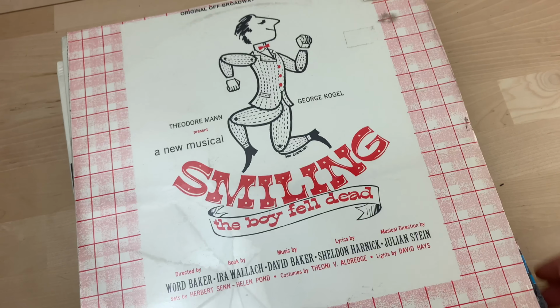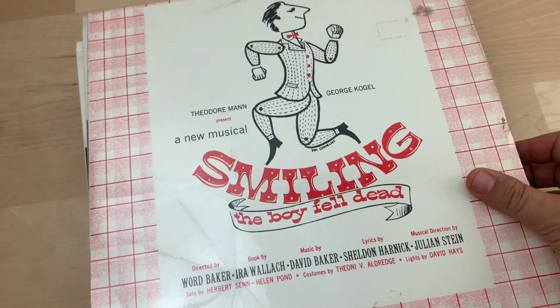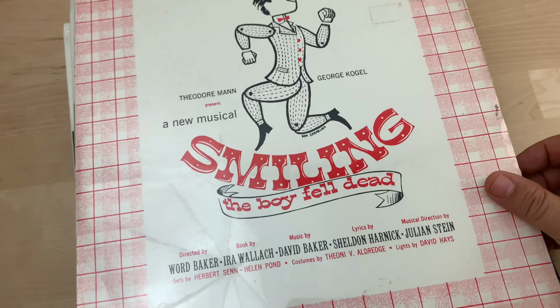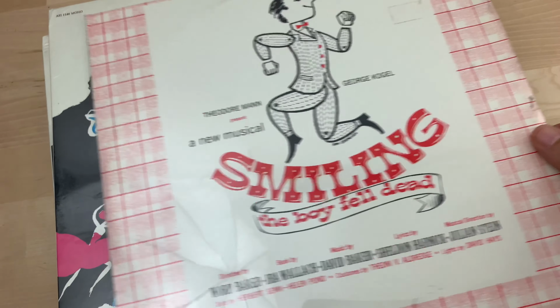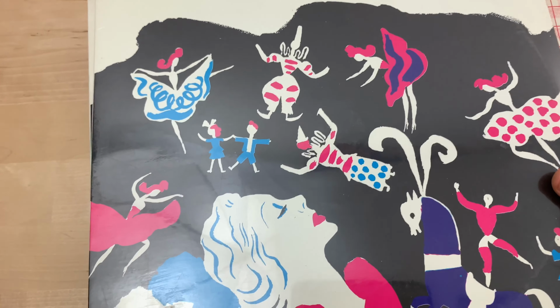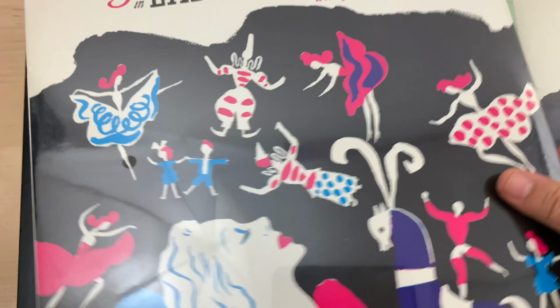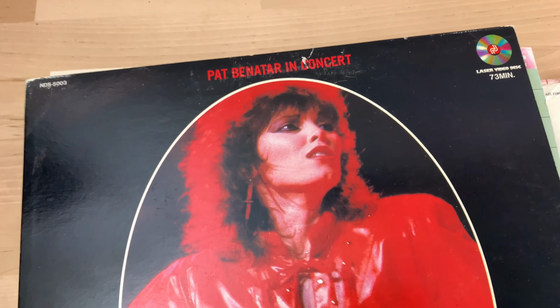All right, let's look at some of the items I picked up here. These are all gonna be long tail type of flips, but I do love selling media. Easy to store, easy to ship. Here we have a Smiling the Boy Fell Dead vinyl record, sealed. Gertrude Lawrence, Lady in the Dark, sealed. Not just one, but two. Now we got some coolness.